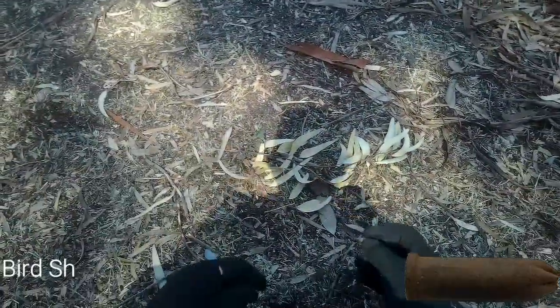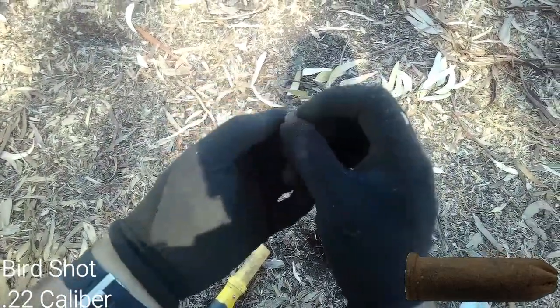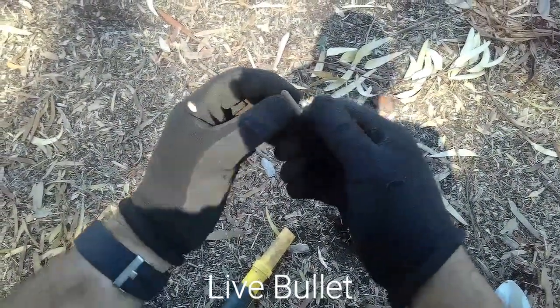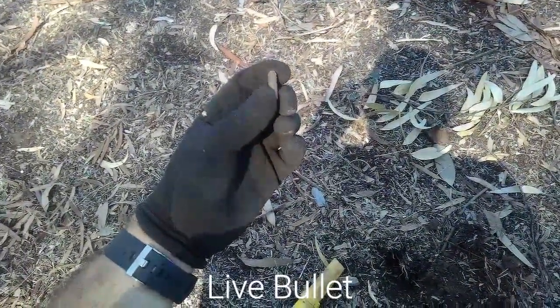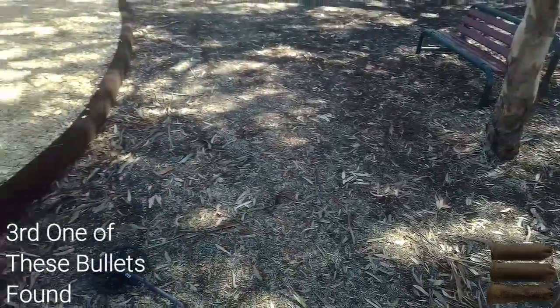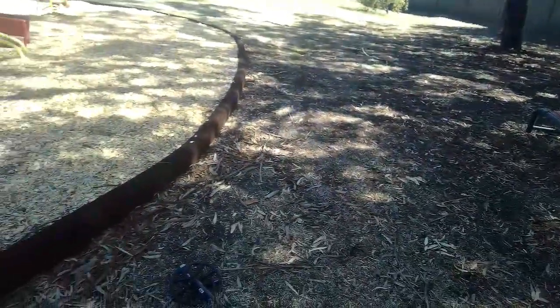Okay, so this time we found a bullet. Never seen one with a crimped over end on it. I don't think it's been fired. Can't see the primer, but I can't see the projectile either. I wonder if it's a blank. Oh, I don't know. I'll have to Google that one. Third live bullet. What are they on? What are they for? It looks like a .22, held over jacket.